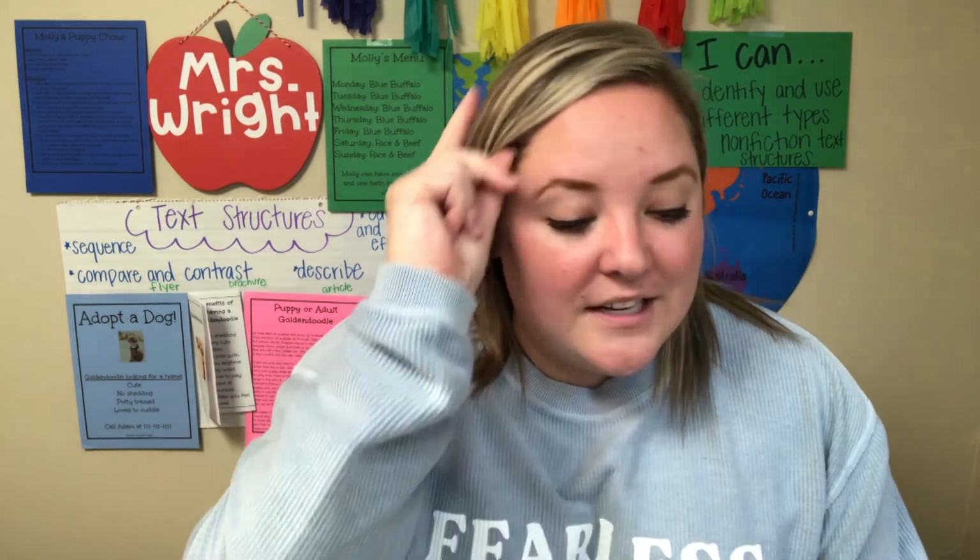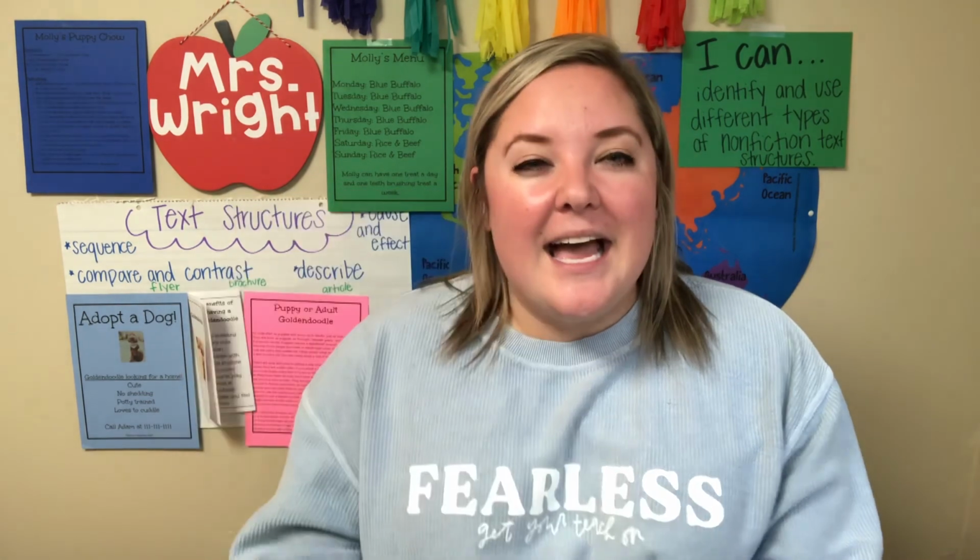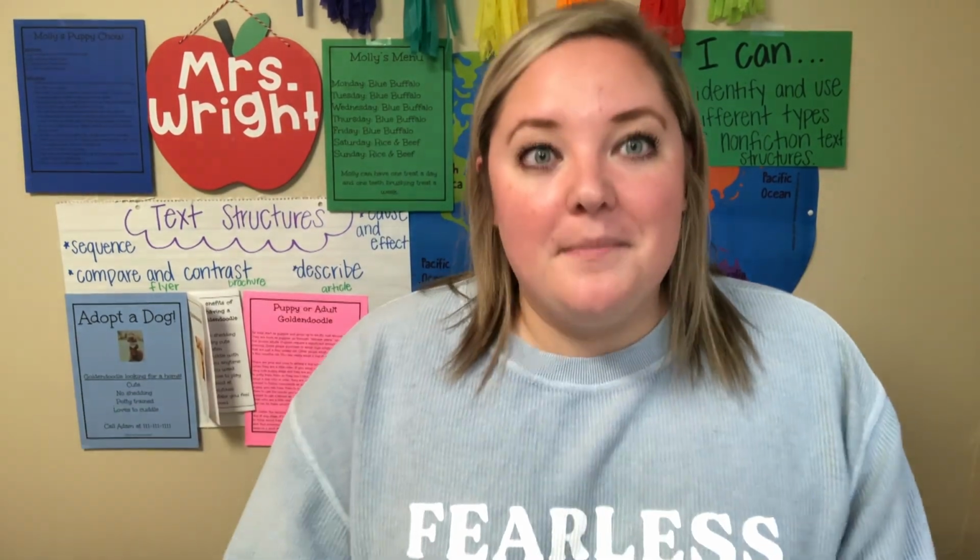And we are going to wrap up our learning today with reading about some of the books that we started I think it was 2 weeks ago when we were studying nonfiction text features. So Endangered Leopards, this is being read with the permission from Crabtree Publishing Company. And actually, I'm jumping ahead.